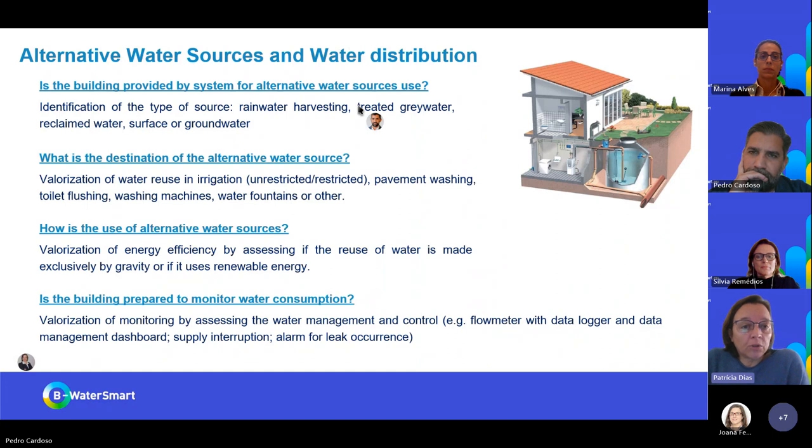To give you some examples of the evaluation that is made in each area, when we look at the area alternative water sources and water distribution, we need to know if the building is provided by a system for alternative water sources use. And we want to know which type of sources is used. The examples are rainwater harvesting or the treated grey water, reclaimed water, or surface or groundwater. Then it is very important to know the destination of this alternative water use. So the evaluation valorizes the water reuse in irrigation, pavement washing, toilet flushing, washing machines, water fountains, or other.